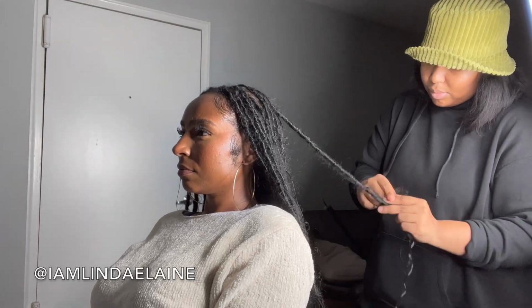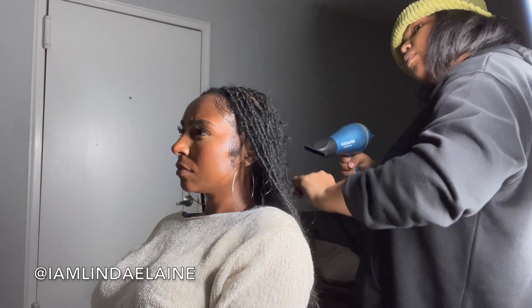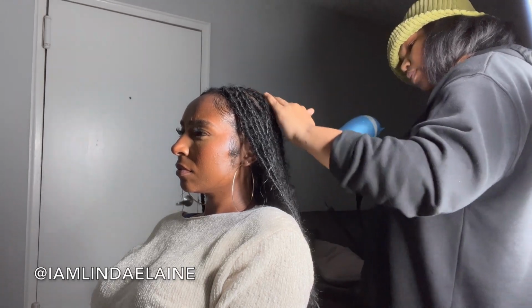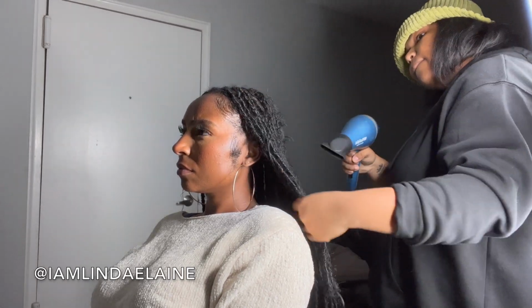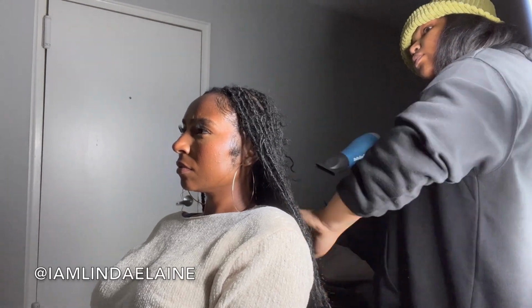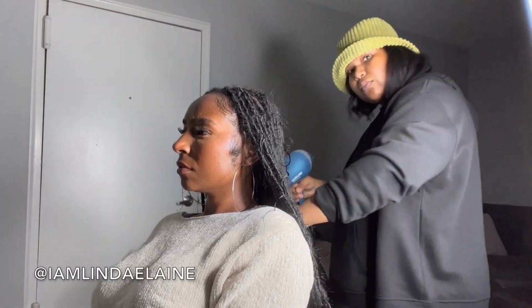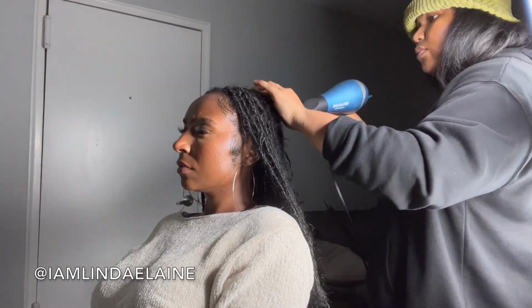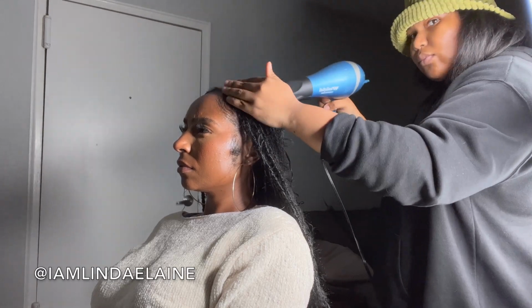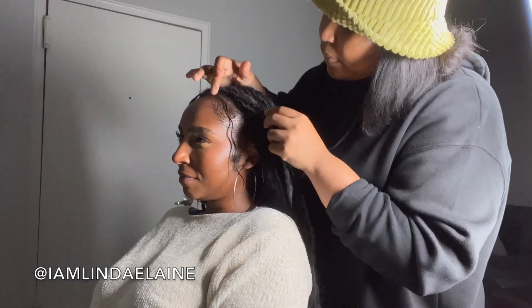I really did want to go jet black, and she made that happen. So she did a human hair blend for me. So I have a mixture of synthetic and human hair. And for these locks specifically, she said I could keep them in for about a year, I believe she said. And also you can go back to her to get your retwist or whatever if you want to keep your hair fresh without taking the whole style out. So I do love that, and I will be coming back to see you, girlfriend, because I will be keeping these locks in for a while.